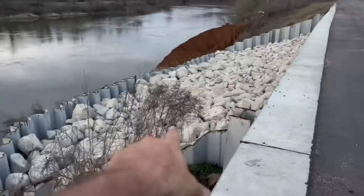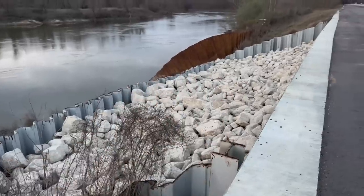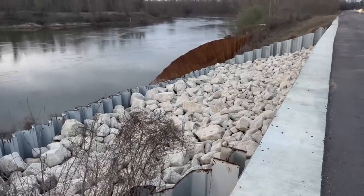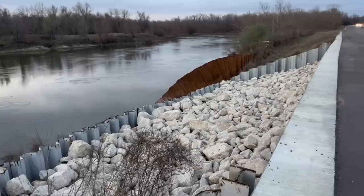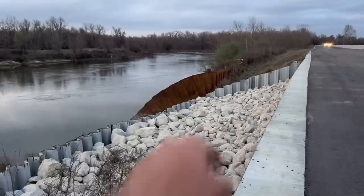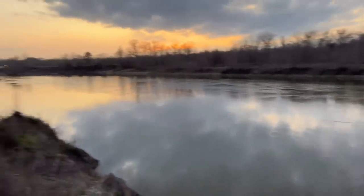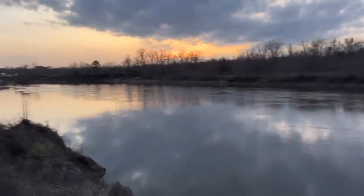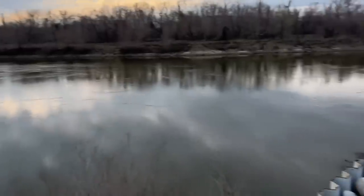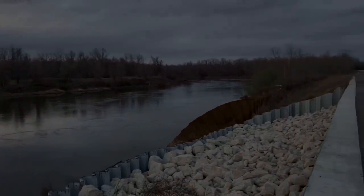You can see here they've done some recent construction trying to find a way to do something to stop the erosion along this roadway. And there's some old construction right there that obviously didn't hold up for too long. But no, I was just telling Jamie, I've never shown you guys any other view than the one behind the house there. And so this here is the mighty Trinity River.